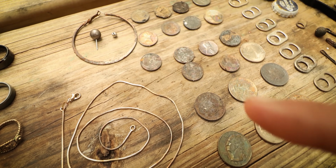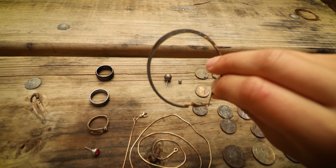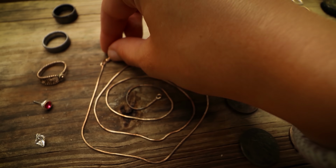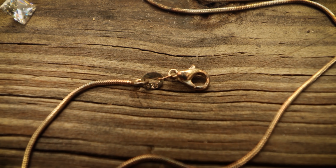All of our coins are here. This earring doesn't seem to be gold or anything. It's way too rusty, but this could be a pearl earring. Next, we have this chain. It's a little tarnished, but I do see a stamp on the end of it, and it says 925. So this is a silver chain that I found.